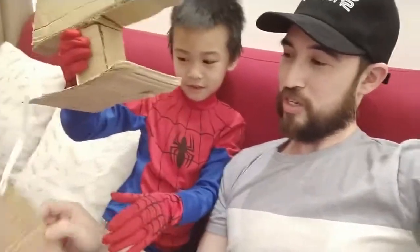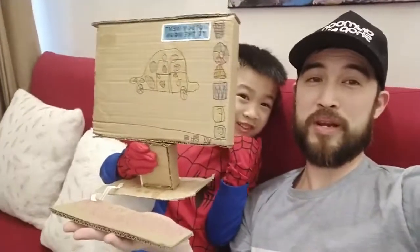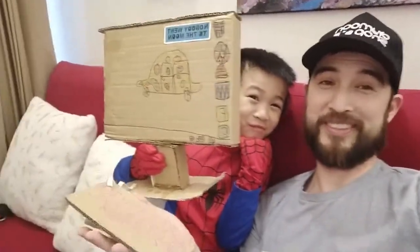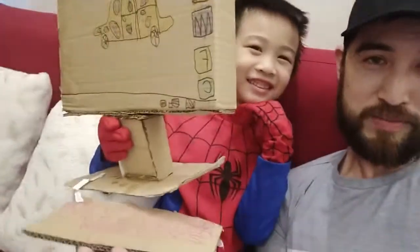And we're back. Just to wrap this one up, Rocket wanted to show you what was featured while he was dancing. He made his very own desktop computer. Look at that craftsmanship. Craftsmanship to the max. Good job, Rocket.